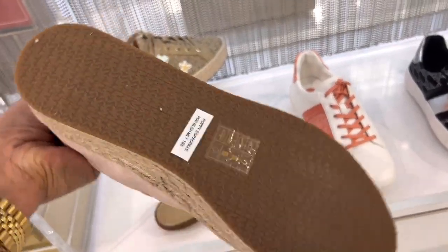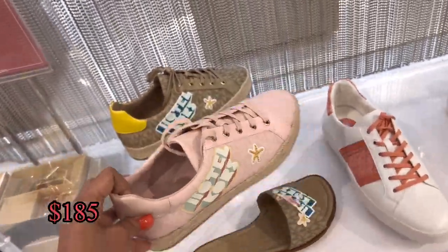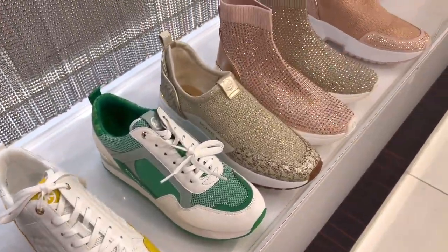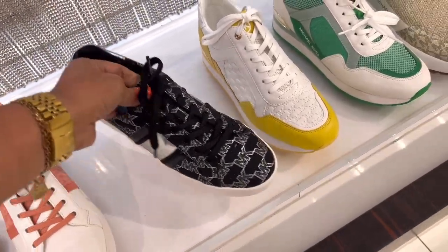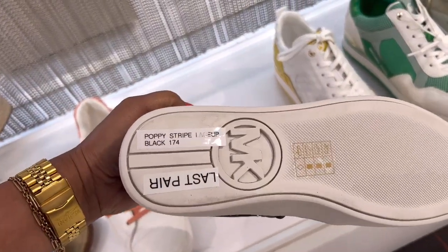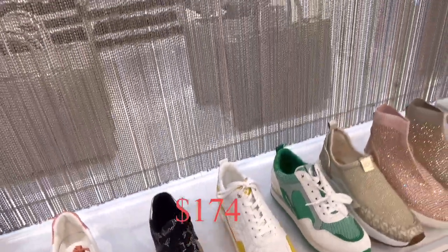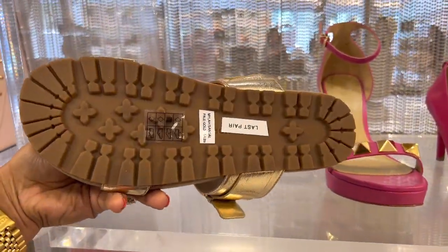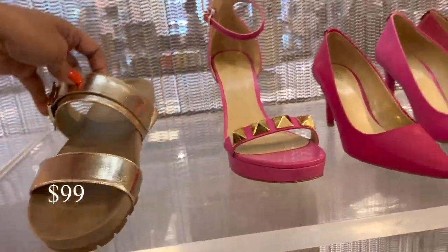This one here, sneakers for women, $185. And more here, they have different color. This one, this only last pair is $174. And then more here, this one here is $99. A cute one, this metallic color.